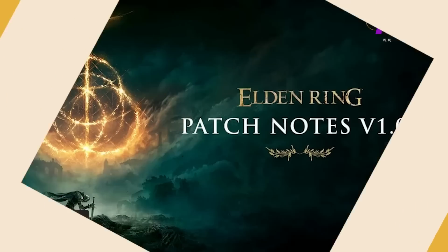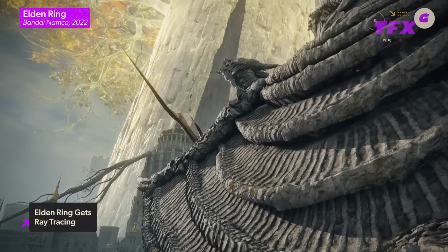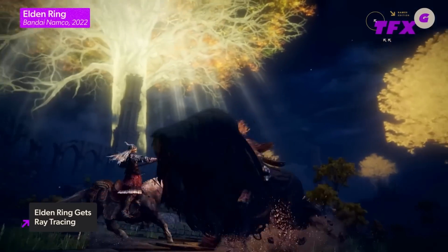Elden Ring now has a ray tracing graphics option for the PlayStation 5, Xbox Series X and S, and PC versions of the game, courtesy of patch 1.09. The update was pushed out earlier today to all versions of the game, though the new ray tracing feature won't be available on PlayStation 4 or Xbox One.